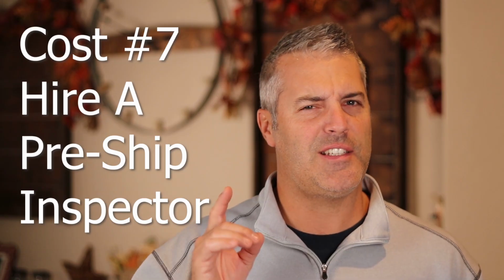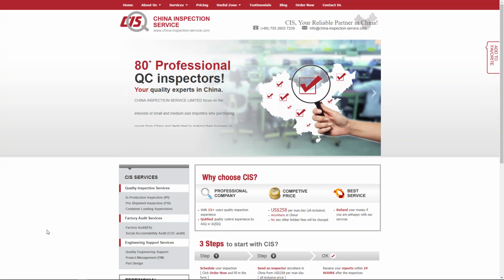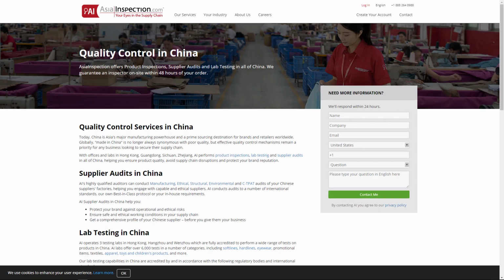Number seven, and this is optional, hire an inspector. Hire an inspector to check your products at the factory before they ship. This is a wise idea to do, especially in the beginning and a brand new relationship with a supplier. You want to make sure these products are cleared to go. Once they leave the factory, your supplier has no obligation to make reparations.